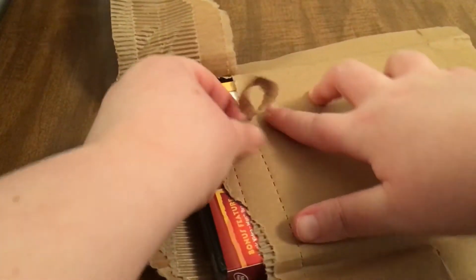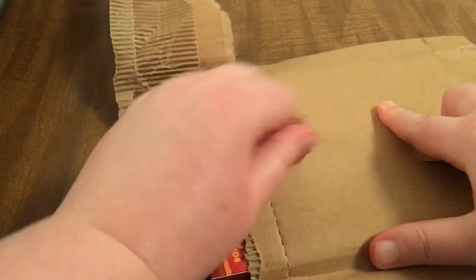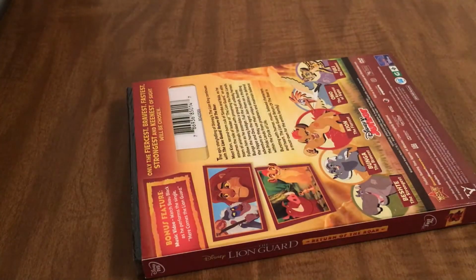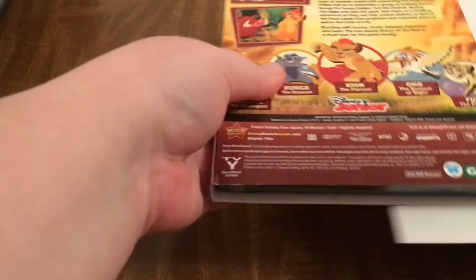And you won't have to pay shipping or anything on these guys. They are completely free with your rewards points. All right, let me get my label out of there.